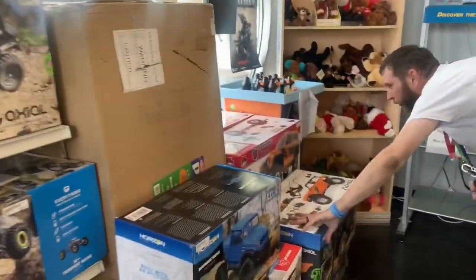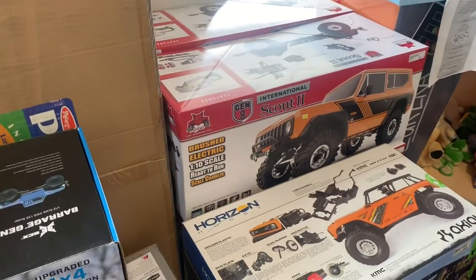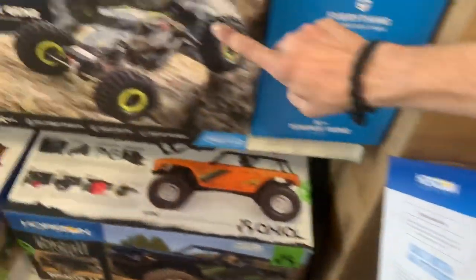Brushed electric. Did you see this? International Scout? Yep. See it? That's a good price. What is this? Sorry. Mama, this is $179. Barrage Gen 2, 1/12th scale four-wheel drive. See, that's 1/18th scale rock. Yeah, so it's little. Yeah, but look right here.